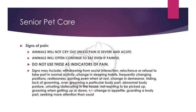So related to that, I wanted to do a little discussion on the signs of pain in animals, because this is a topic that is near and dear to my heart because it's something that I hear frequently from clients, and I think there's a huge misunderstanding about pain in domestic animals.